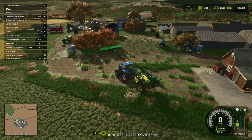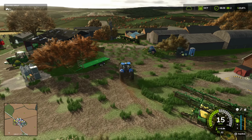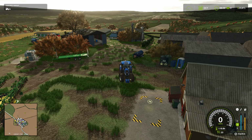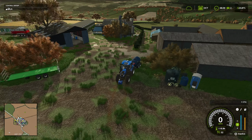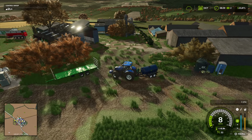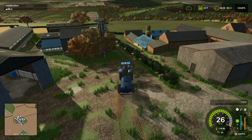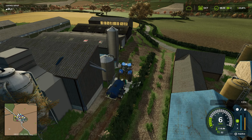Alright, so first things first, I want to get the buffalo milk sold today. It's at a fairly good price and it's starting to go down, it looked like, so probably a good time to get it sold. I think the trigger's over here, if I remember right. Been a little bit since I sold it. Yep, over here.